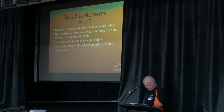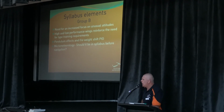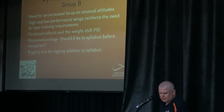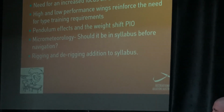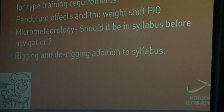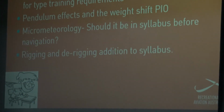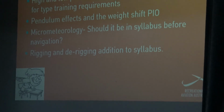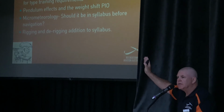Thanks very much. And the last element I wanted to cover was basically micrometeorology. Our lighter weight aircraft are much more affected by smaller changes in local effects in terms of mechanical turbulence and so on. We don't tend to cover meteorology. Well, who covers meteorology in any scope during the pilot certificate course? I mean, I imagine we all would.